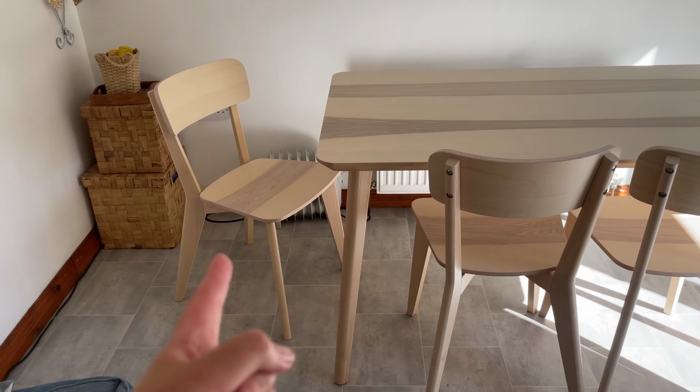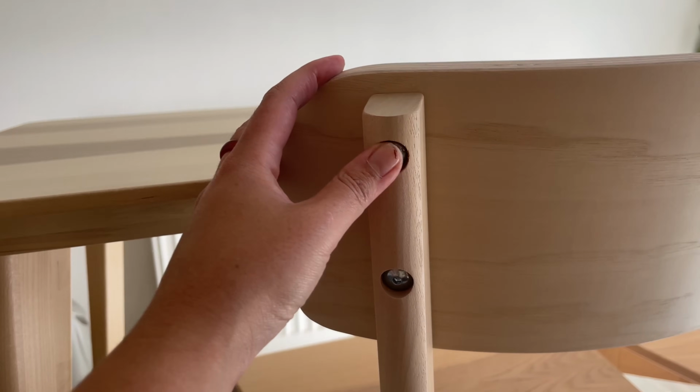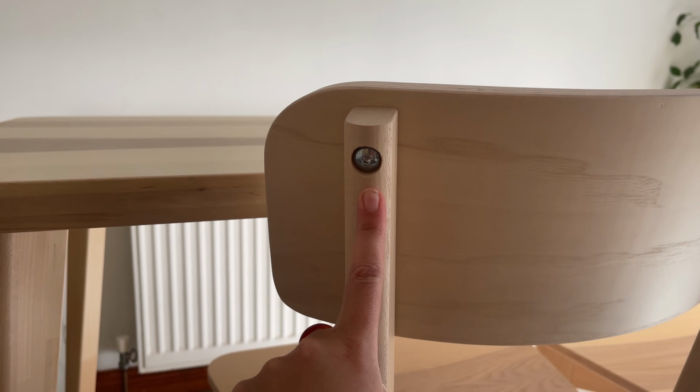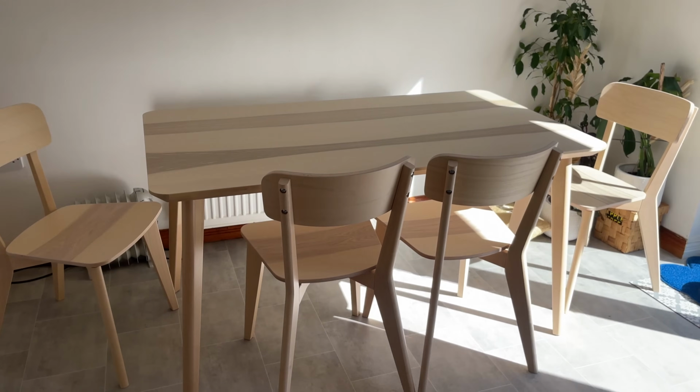This is the Lesabo table and chairs. The only thing that gives it away that it's IKEA is all of these exposed nuts and bolts, but I've ordered wood cover stickers. Everything was solid and really easy to put together. I think I put everything together in an hour and a half.